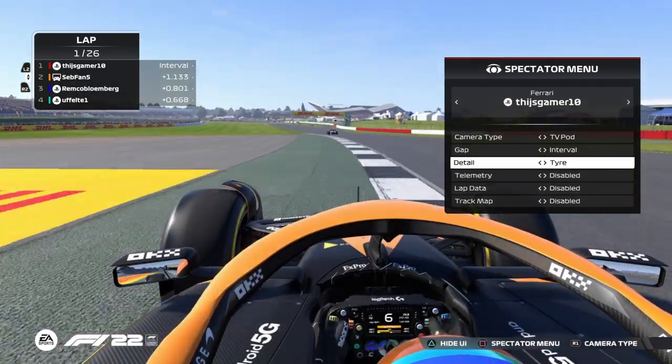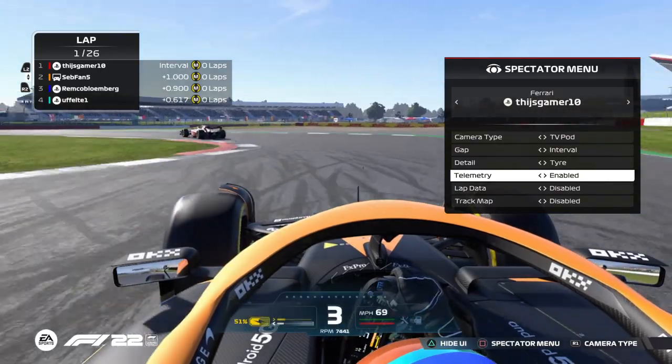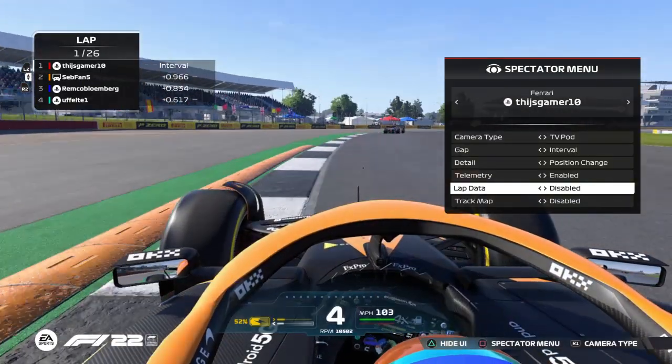Your position change. What is it? I guess the most interesting will be tyres, I guess. At the moment it would be position change. You're still a half a second behind. Yeah, still very close between the cars.